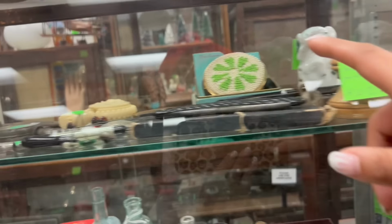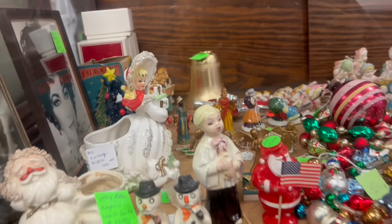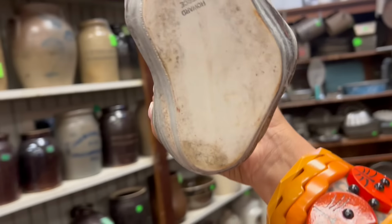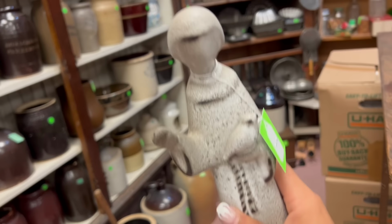The compact is amazing, but I did put it back. It was a little close for me. Wow, look at the shopper girl. $100, that's a steal for that planter. Oh my gosh, this Howard Pierce piece. $25, I'm taking that. That's insane, I've never even seen that before. Not even in California and all the antique malls.